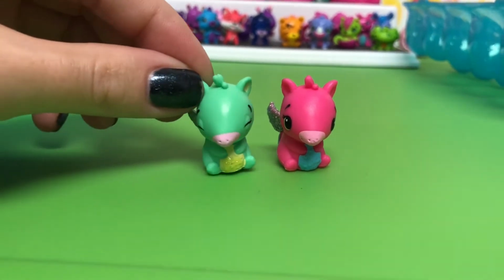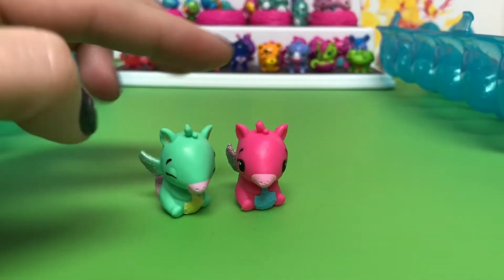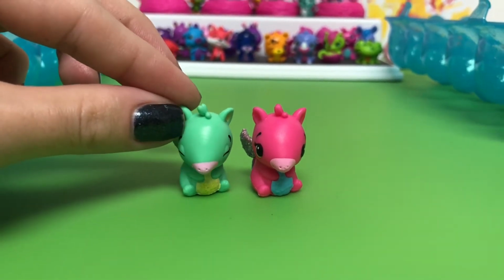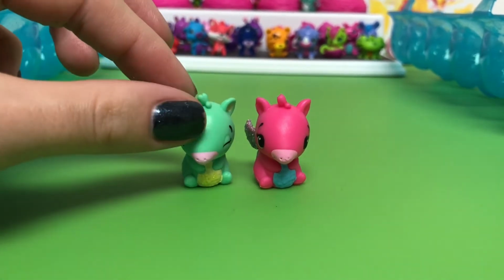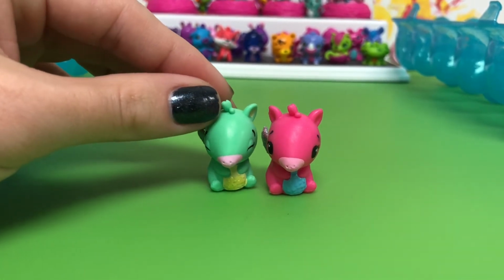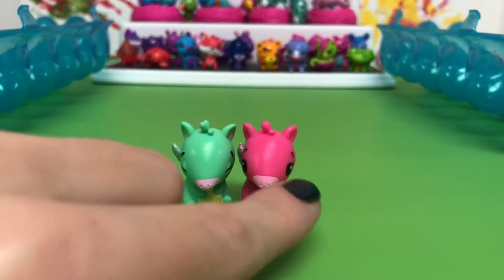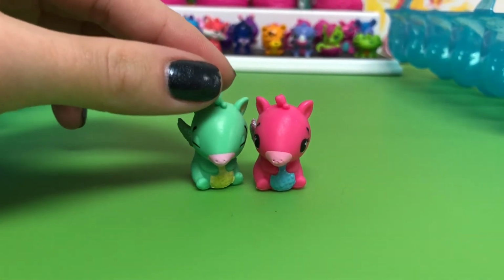Beautiful as well. This one is light green. I like the pink. This one is pink. Victoria likes the pink one. Dave, which one do you like more? I like the green one. Green one. I like the pink one as well because I'm a girl. Because I'm a girl too. Yes. But you like purple too and I like purple. Yes, I do. And these eyes are closed, guys, and the pink one's eyes are open. But both very, very adorable.